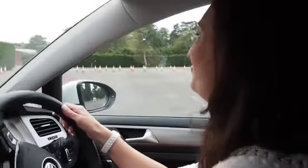Bridgestone Driveguard tyres should be fitted in sets of four and they can only be fitted to vehicles that have a TPMS system. All vehicles that were built from 2014 should already have this system.